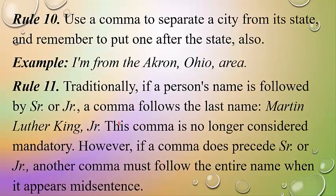Rule 11. Traditionally, if a person's name is followed by Sr., Sr. here means senior. Senior means the title of the person who is older than the other family member. And Jr. here is junior. It is the title of the person younger than the other family members.